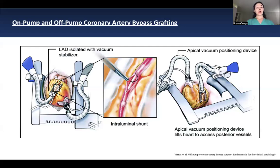Actually, platelet dysfunction and clotting disorder can be beneficial in protecting the anastomosis and preventing bypass graft thrombosis after CABG. Therefore, early initiation of aspirin and Plavix after off-pump surgery has been shown to reduce postoperative cardiac events.